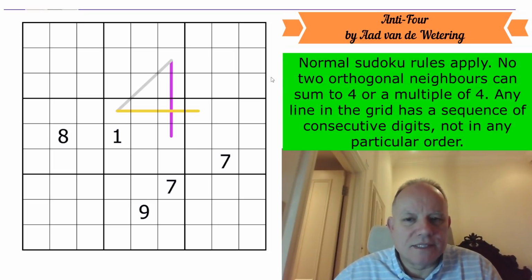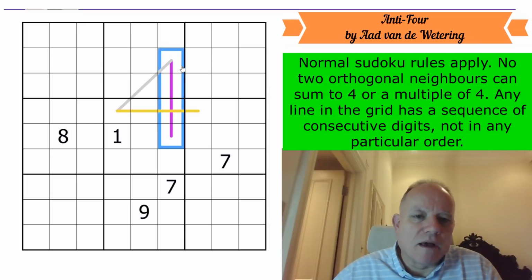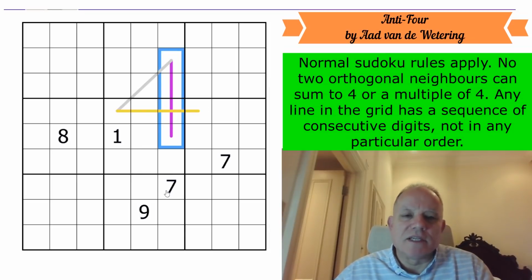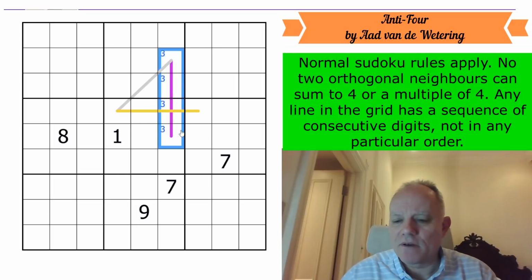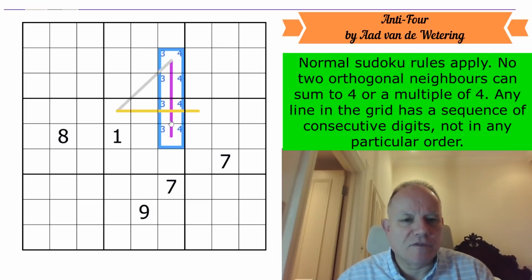Well, it's a weird sort of negative constraint, this, about the orthogonal neighbours. Let's look at this purple line, because it's in a column with a 7 in it. So if that's a sequence of 4 consecutive digits, they can't involve 7 or 8 or 9, which would be shut out. So they must have a 3 and a 4 in. They're either 1, 2, 3, 4, 2, 3, 4, 5, or 3, 4, 5, 6, I reckon.